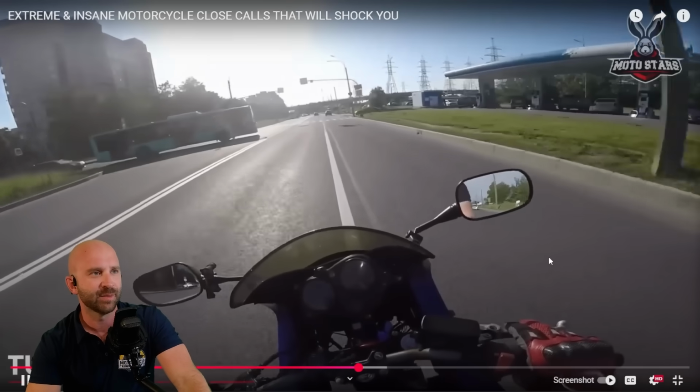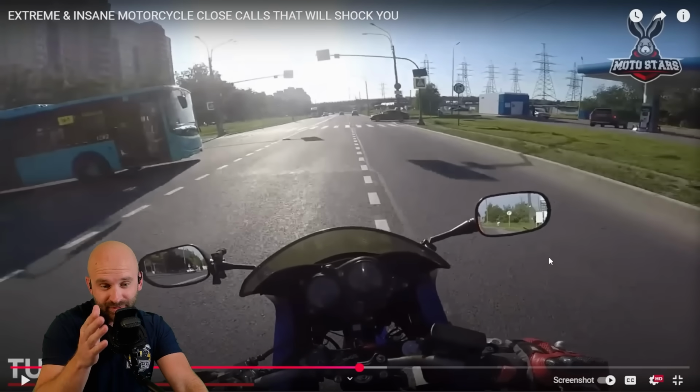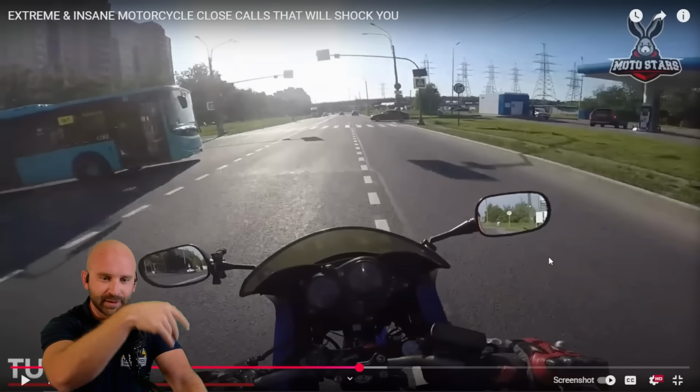So we see the side of the bus, not a big deal, but that could be distracting us from what's in front. That's why we always pay attention to what's in front. Is it a relevant threat? Not really. Okay, move on.